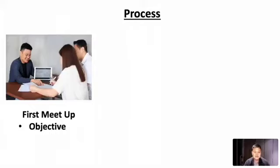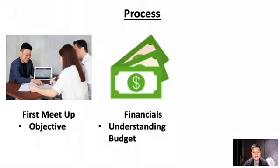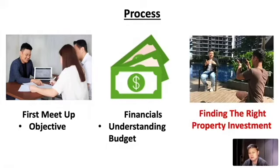Of course, the very last slide that I want to share is this. A lot of people probably may not know about the process, right? The first thing, if I have the opportunity to meet you guys, the first meetup is really very important, which is understanding your objectives, right? And then eventually we need to understand the financials, which is your budget, stuff like that. And lastly, of course, this is the most important, which is finding the right property investment. So this whole process is in line with whoever I meet, especially all my clients.